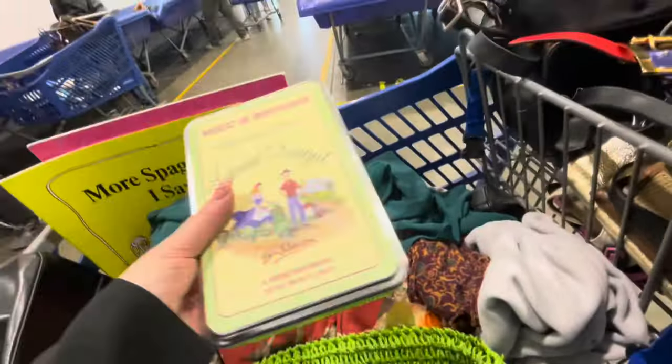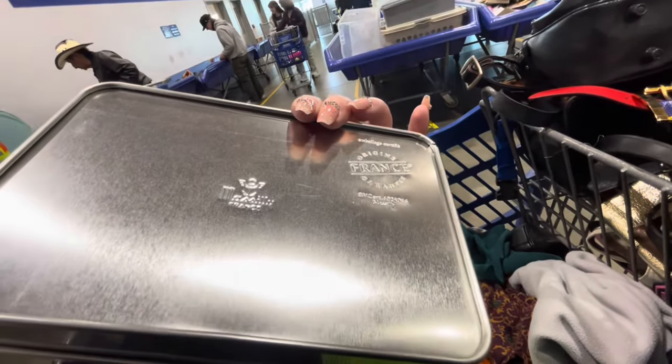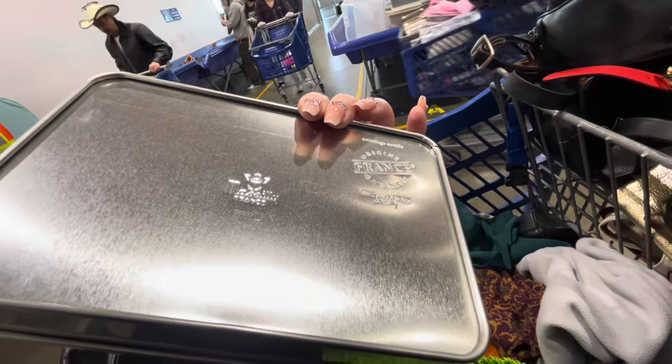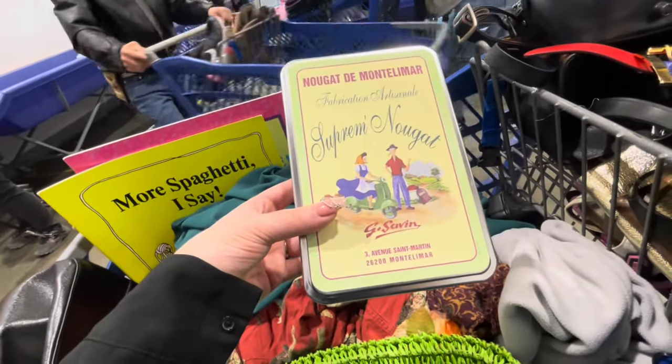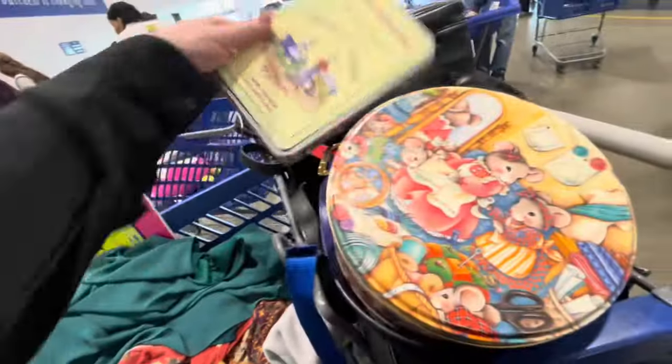Another tin. I think this is modern. Made in France, Massily. Nougat Monte Limar. So, question mark on that.